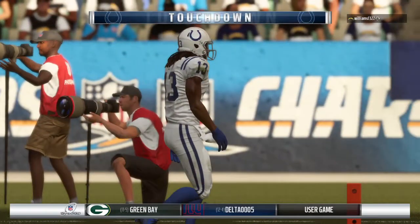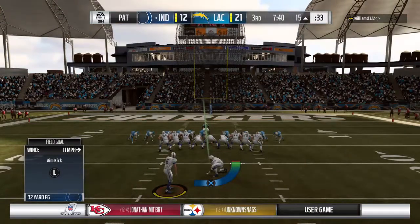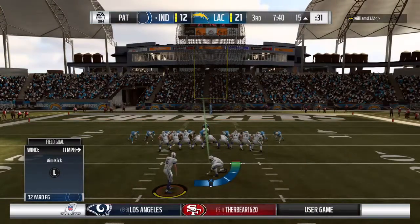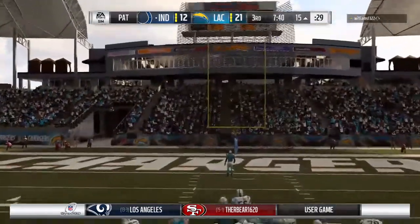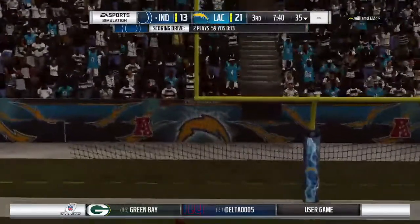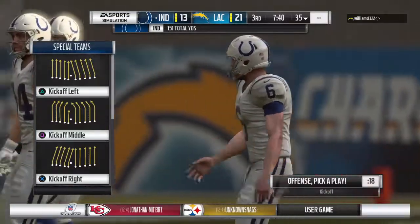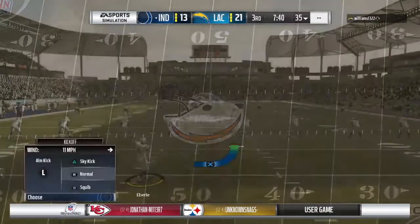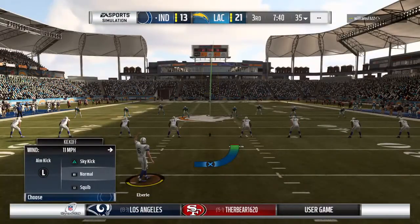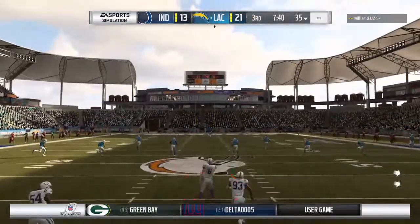Touchdown, Indianapolis. T.Y. Hilton, 59 yards. And the Colts are able to draw a bit closer. Extra point was hooking, but he does make it through. And that'll cut the lead to 21-17. So the lead trimmed down to 8 as here comes the kickoff, and it's away.